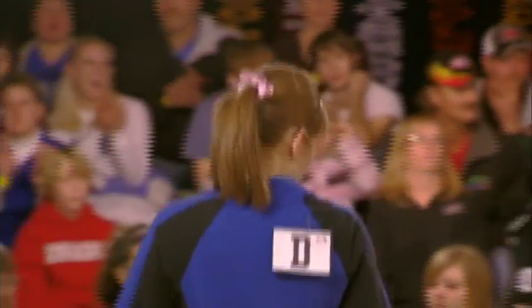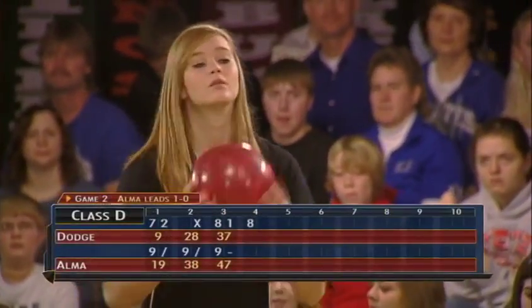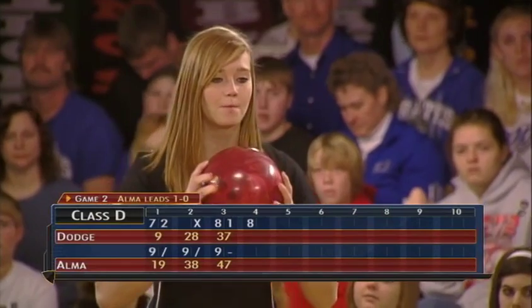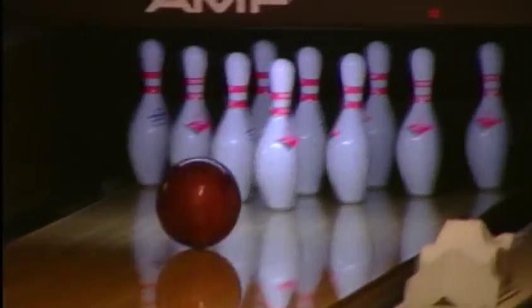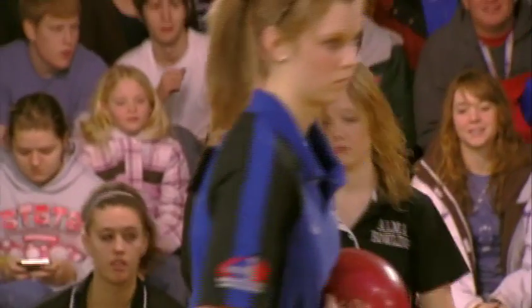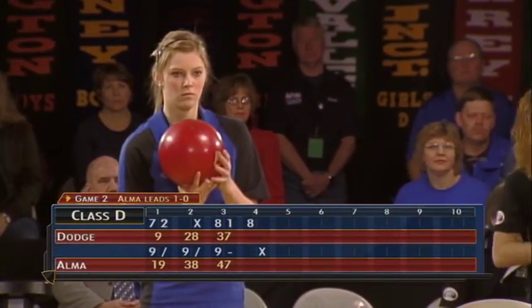You don't want to dig yourself too big of a hole. You want to be able to stay within striking distance. But Dodge is going to have to start throwing some strikes here, Larry. Alma answers. Nice shot there by Lana Wells for the Cardinals. 1-2 spare here.